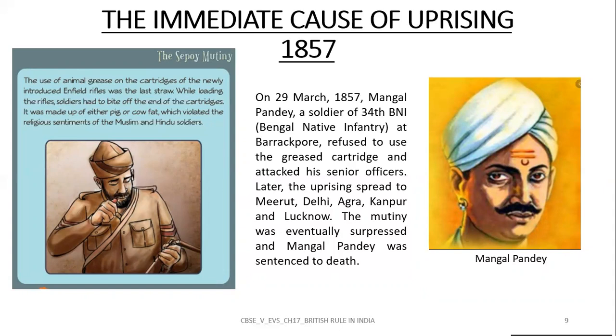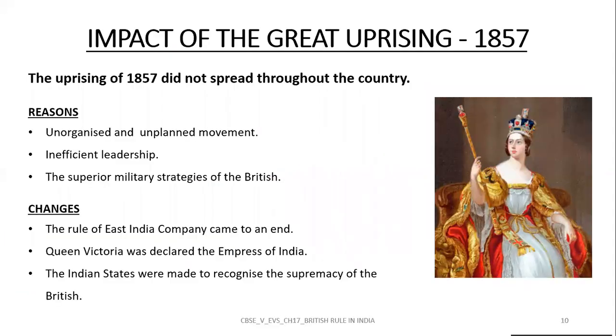In March 1857, Mangal Pandey, a soldier of the 34th BNI, Bengal Native Infantry at Barrackpore, refused to use the greased cartridge and attacked his senior officers. Later, the uprising spread to Meerut, Delhi, Agra, Kanpur, and Lucknow. It did not bear fruit the way it was expected. Mangal Pandey was sentenced to death. The uprising did not spread to other parts of the country.